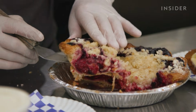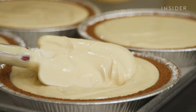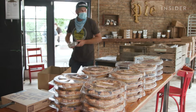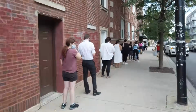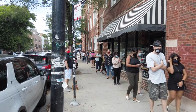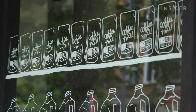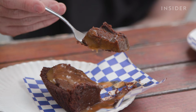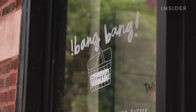Bang Pie has been serving comfort food to the Logan Square neighborhood for 8 years and has gained a local reputation for its delicious food and warm hospitality. Even during the pandemic, it often has a line stretching around the block. I actually just moved into the area. This is one of the first places that I went to because it is adorable, and also I just tried the pie once and it was delicious. Having a focus on pie and biscuits, it's kind of like guests come here happy.